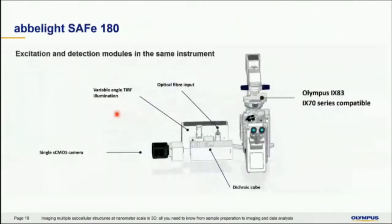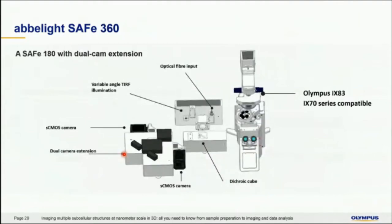So basically, and technically and practically, how does it fit to the microscope? The SAFe 180 is a camera port microscope add-on that you can connect to a camera port of the microscope, for instance here with the Olympus IX83, and it is also compatible with other microscopes like the IX70 series. On that product, you have the excitation and the detection on the same product. As you can see here, you have the excitation with a variable angle illumination, an input for optical fiber, and a dichroic cube that can send the light through the microscope, and you can connect a single CMOS camera.